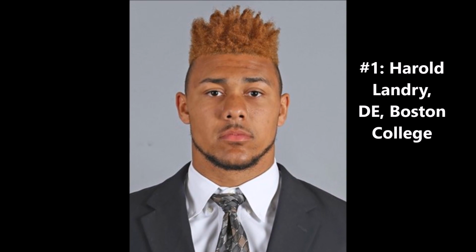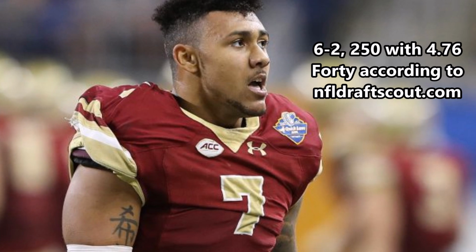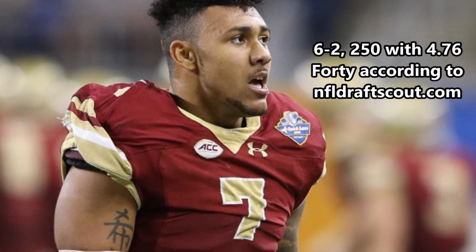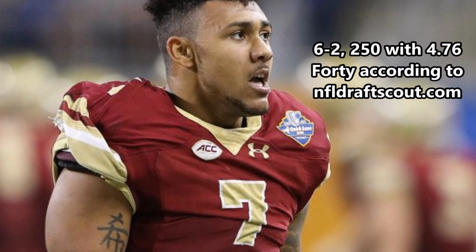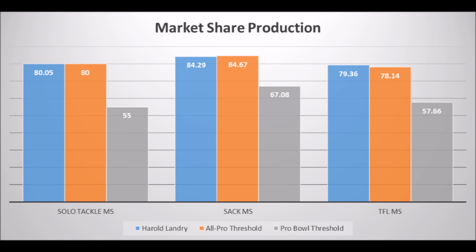At number 1, we have Harold Landry, defensive end / edge out of Boston College. Based on height and weight, he is 6'2", 250 pounds with a 4.76 40-yard dash. Based on his production, he scored 80.05 out of 100 in terms of solo tackle market share, 84.29 out of 100 when it comes to sack market share, and 79.36 when it comes to tackle for loss market share.